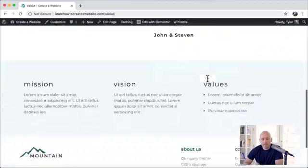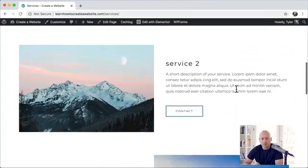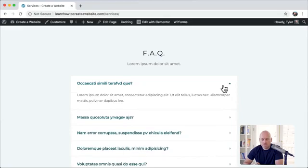All right, so we can scroll up and we can see our about page, and this looks really clean and awesome also, and we can see our services page with service 1, 2, and 3, which looks great, and an FAQ, which looks really cool.